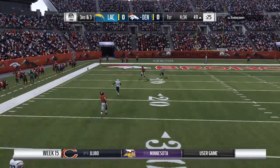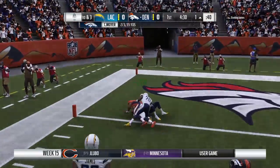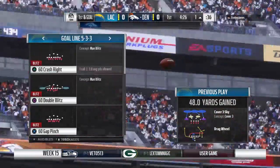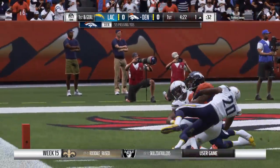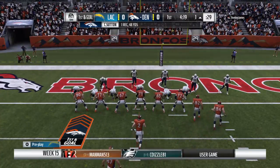He's going to air one out. And that is caught one-handed. Oh, my, he pulled it in. And he takes it down deep into enemy territory. They're able to convert on third down, and that sets up a 1st and goal. After the big play, a chance to finish now on 1st and goal.